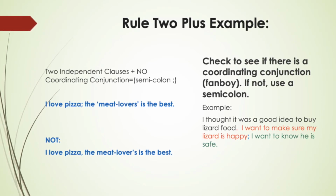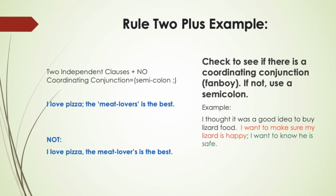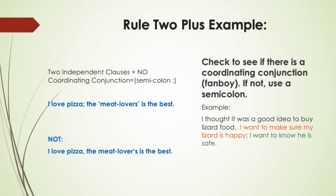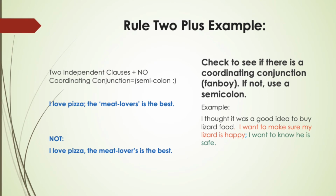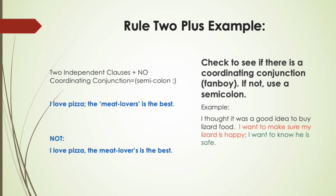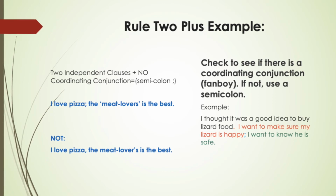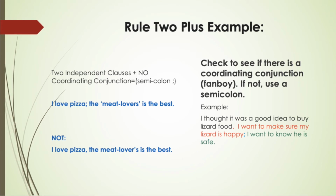So when you're editing your papers, you want to check to see if there's a coordinating conjunction between two full sentences, and if there is not, you need to use a semicolon. So if we look at this example, I thought it was a good idea to buy lizard food. I want to make sure my lizard is happy. I want to know he is safe. I can say I want to make sure my lizard is happy on its own, and I can say I want to know he is safe on its own, but since I don't have a comma and coordinating conjunction there or a period there, I need that semicolon after happy.